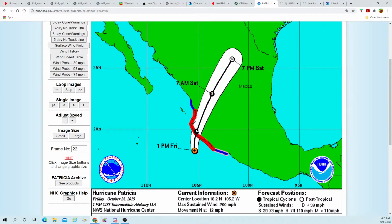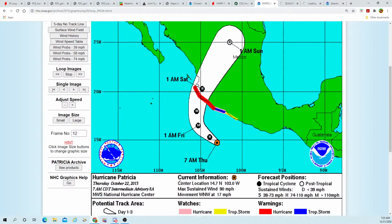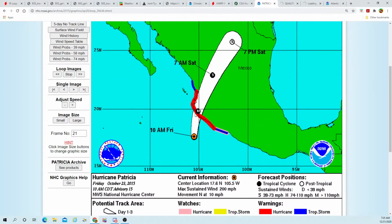What were the wind gusts of Hurricane Patricia? That's what I'm interested in. But there you go. The maximum wind speed, 200 miles per hour. That's just crazy, y'all. Strongest storm on record. And then you can kind of see the warnings here.